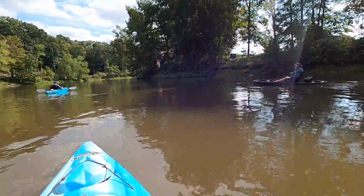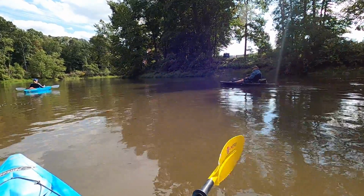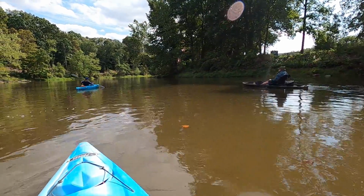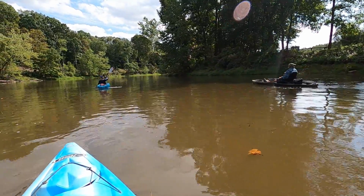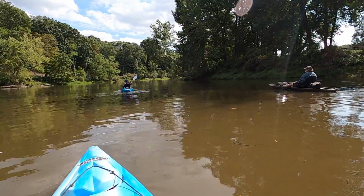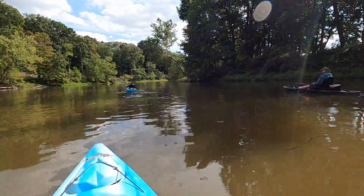There's one of the porta-johns. Clean porta-johns usually. Hillary says they're always really clean. I don't really use them unless it's daytime and there's campers around. But at night I just use the woods.